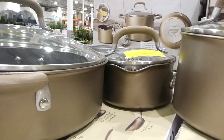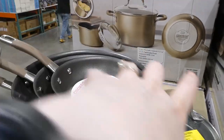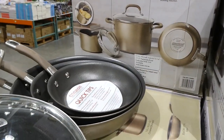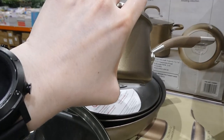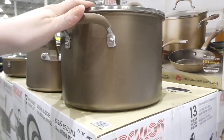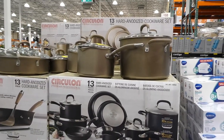There's also a 21.5 centimeter or 8.5 inch skillet. And it's hard to see under here. There's a 25.4 or 10 inch skillet as well, and a 30.4 or 12 inch skillet. So you get 3 skillets. And then there's the 7.5 or 8 US quart big sauce pan or pot, stock pot. So yeah, you can get it in black, which you can see here, or you can get it in this kind of bronzy brown color as well.